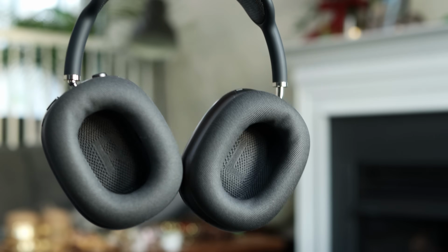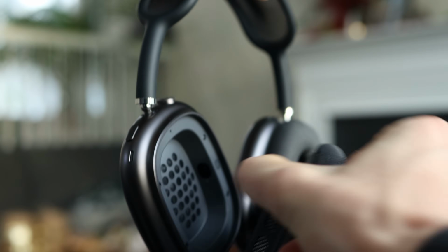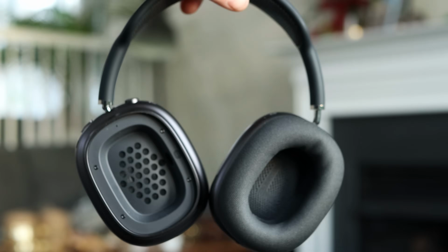As I talked about in my comparison of the best Bluetooth headphones, AirPods Max are right up there with the best sound quality. Nice rich bass on here, really good balance across the board. I like them a lot. So they're a really obvious pick here as the best sound out of all of these.